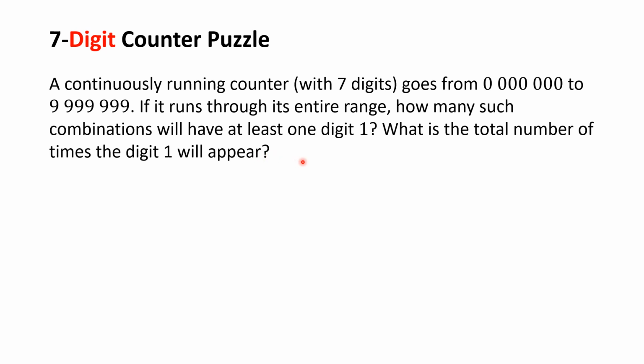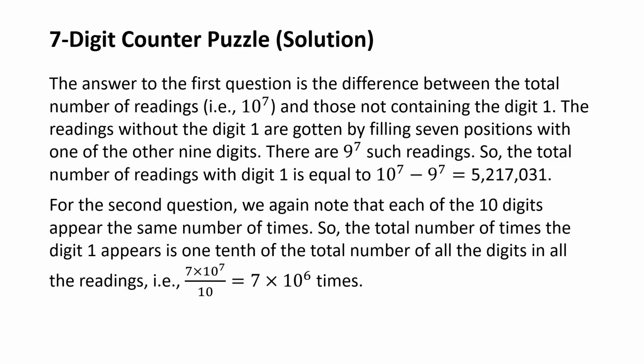So the analysis is a little bit more subtle and slightly more complicated than the previous puzzle, but similar ideas. The answer to the first question is the difference between the total number of readings, which is 10 to the 7th, 10 possibilities for each of the 7 places in our 7-digit counter, and those not containing the digit 1. The number of readings that don't have a digit 1 in them are gotten by filling the 7 positions with 0, 2, 3, up to 9. So we have 9 choices for each digit in that case. So that would be 9 to the 7th. And then we take the difference between 10 to the 7th and 9 to the 7th, and we get this number here, which is the total number of readings with at least one appearance of digit 1.